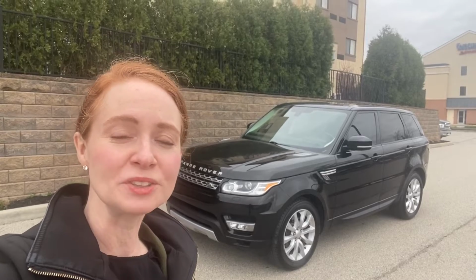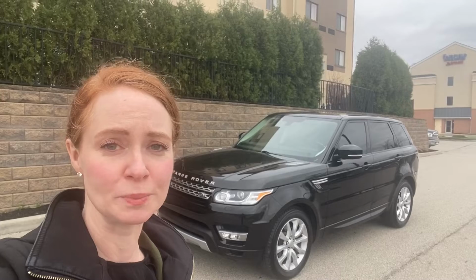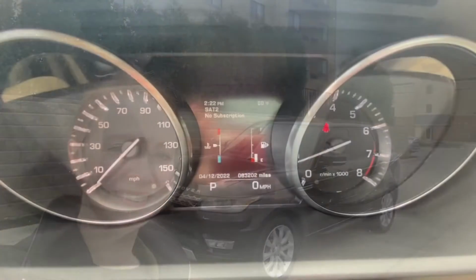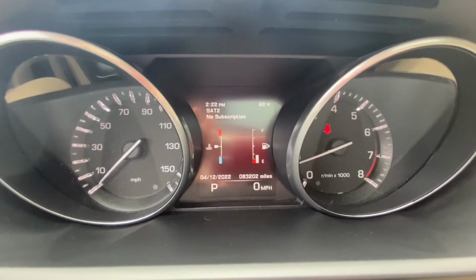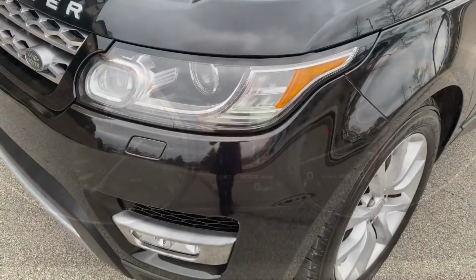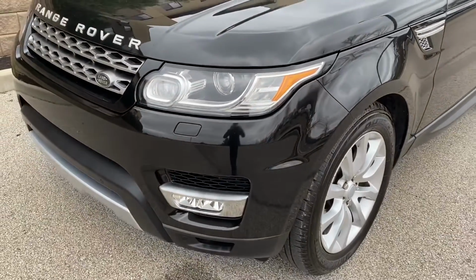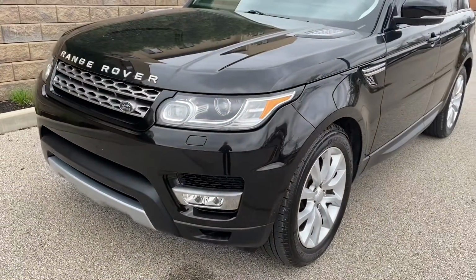Today I'm giving you a tour of our 2014 Land Rover Range Rover Sport HSE. This vehicle has just 83,202 miles on it. This vehicle is priced for $29,977, which is actually a great price.